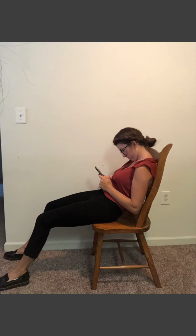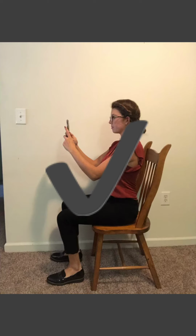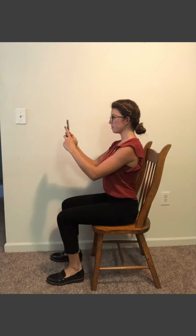In this patient, you can see that not only is her head flexed forward, but she's not sitting on the proper part of her pelvis. When her weight is distributed to her tailbone, it's going to cause issues in her hip joint as well as in her upper neck. Here you can see proper sitting posture while texting. Her spine is in a neutral position because she has brought her phone up to her eye level and not brought her eyes to her phone level.